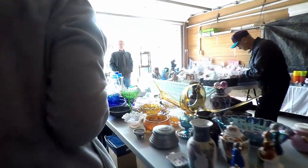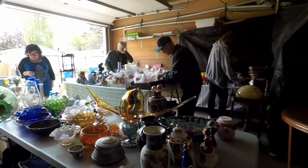I kind of feel maybe about the same about that one, just because there's multiple cracks in this one, if you hold it up to the light. Yeah.